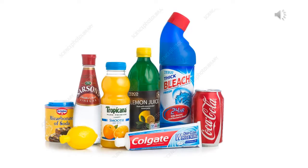So let's go back to our objects to begin with. Now we can identify what these are. So going left to right, we've got bicarbonate of soda, that's an alkali. We've got lemon juice there, that's acid. Vinegar is acid. Orange juice is acidic. Lemon juice is acid. Toothpaste and bleach are alkali. Cleaning products tend to be alkalis in general. And at the end there, Coca-Cola is acidic. That's why you can't drink too much of it and why you should always brush your teeth if you've had any fizzy drinks.